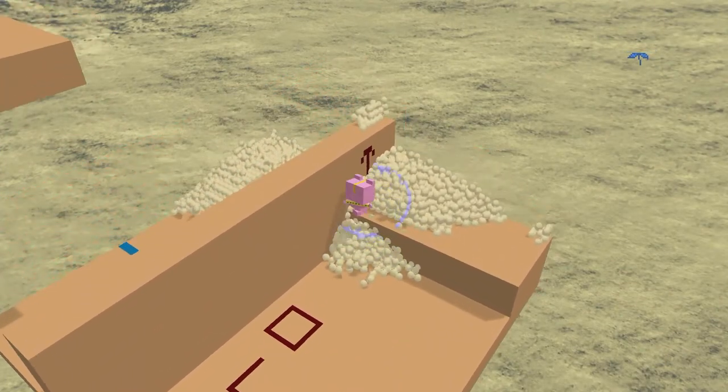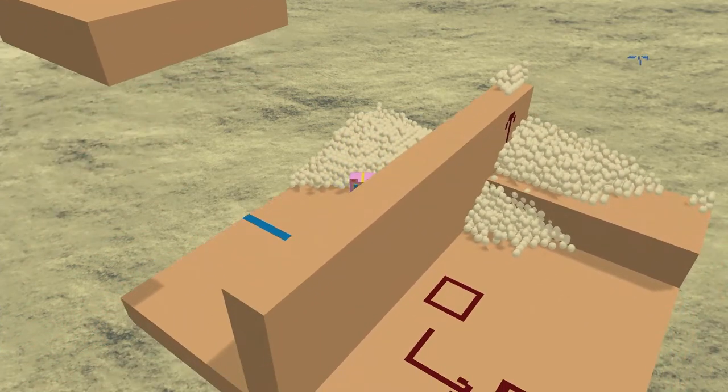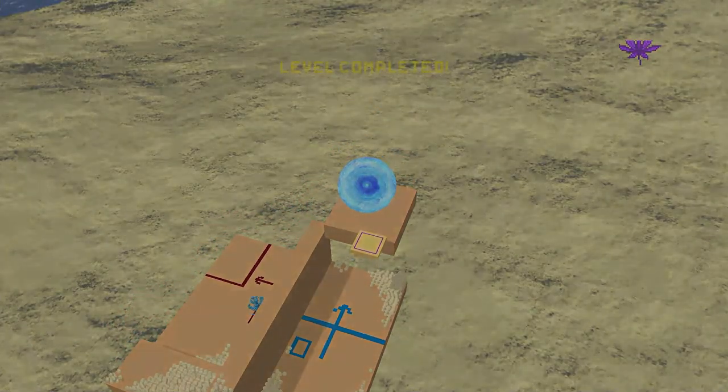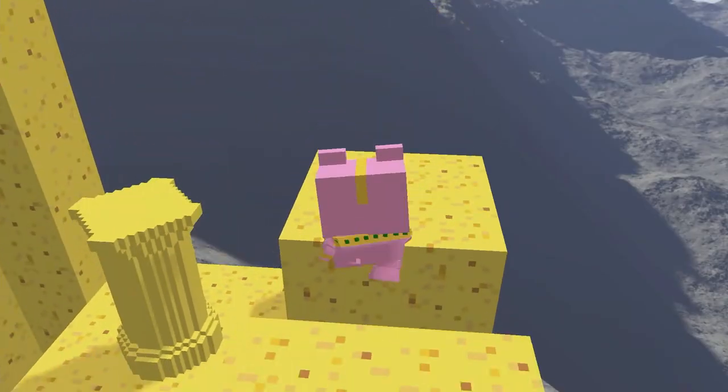So this is some tutorial level where you learn how to use the controls, how to obtain your powers, how to exit the levels, and yeah. I'll just let the images speak.